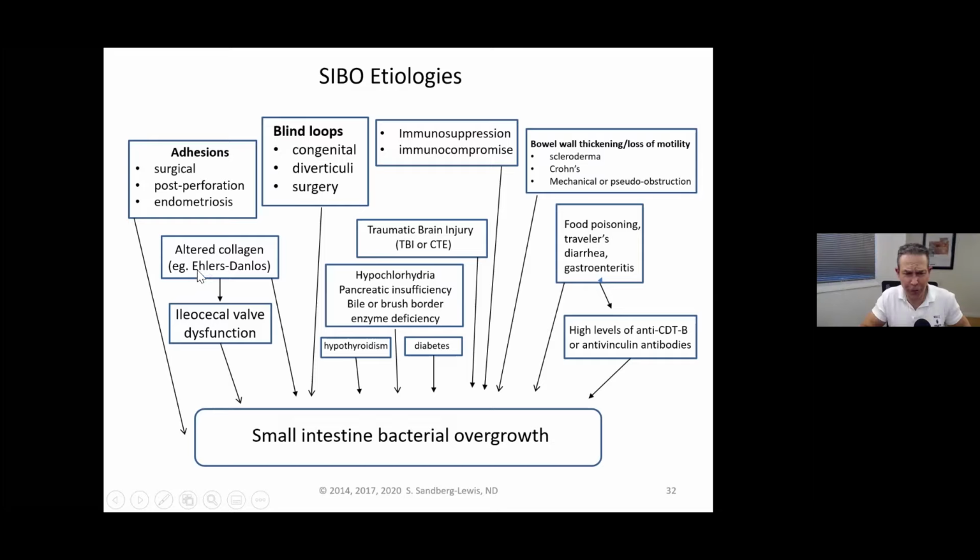Of course, Dr. Pimentel talks about the methane patients perhaps being overweight because the methane slows digestive motility. They absorb more calories from their food. Yeah, methane producers, the archaea that make that, have been associated with overweight status. So yeah, there are different kinds, right?